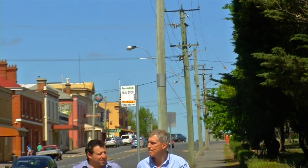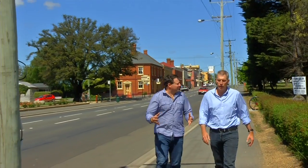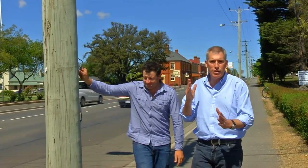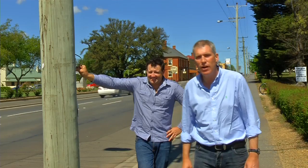Nick, we know that a lot of products come from the native forests. Products, Andrew, many and various. Some are obvious, some are not so obvious. The one we're looking at today is one you probably drive past thousands of times every day. It is the ubiquitous power pole. And we're on a power pole fact-finding mission.